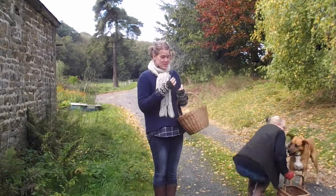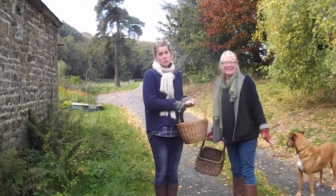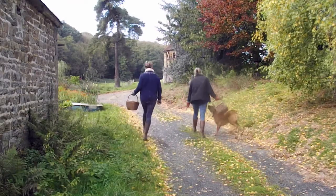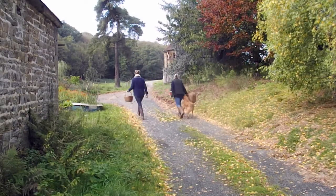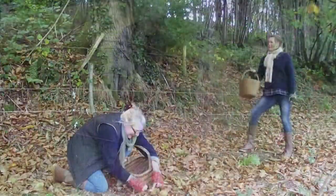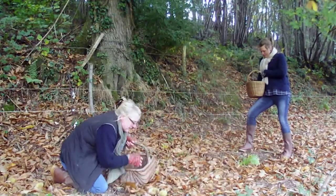Mid-October. The scarves and gloves are out. We've got our baskets and we're off to the woods. It's chestnut season. We're filling our baskets.